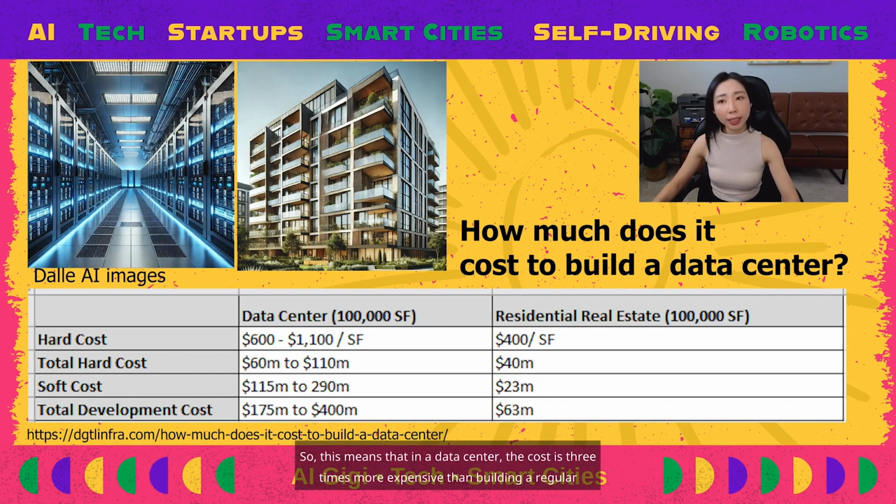So, this means that a data center is 3 times more expensive than building a regular residential property. Of course, these figures are for reference only, and the prices can vary depending on different markets. You can check the sources of the data and make your own assessment. But this means that building a data center is like building a super luxury mansion in terms of cost. It's so expensive because it requires a strong power supply, a cooling system, ultra-high-speed internet, and also very strong security to protect our data.